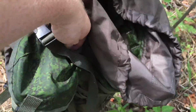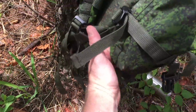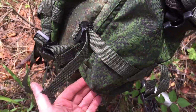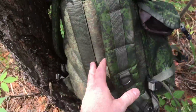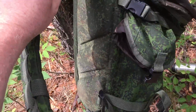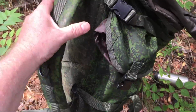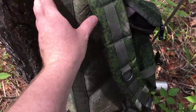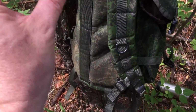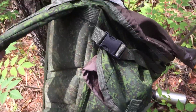I also like that you have these side pouches here that go all the way to the bottom that you can put like an axe or something through. If you look here, chuck that in there. Okay, see, you got these really thick shoulder pads and this really thick back panel, but there's no plastic here. It's just thick padding to give it some rigidity. So let's comment on that.